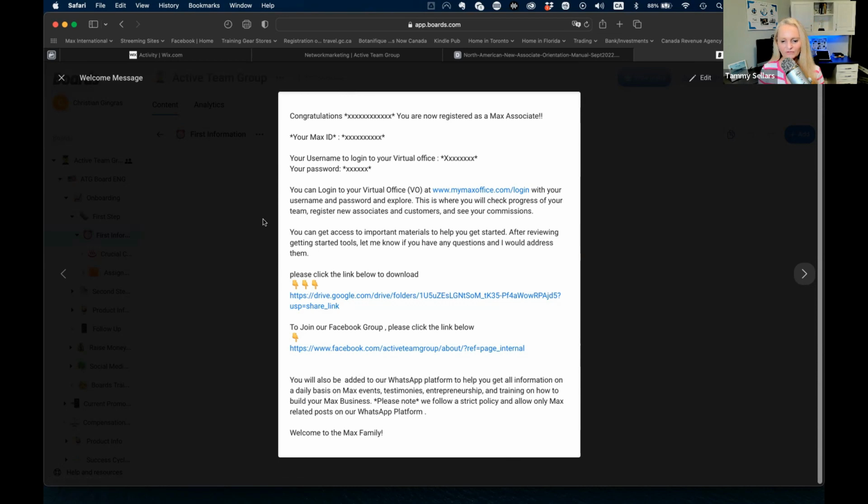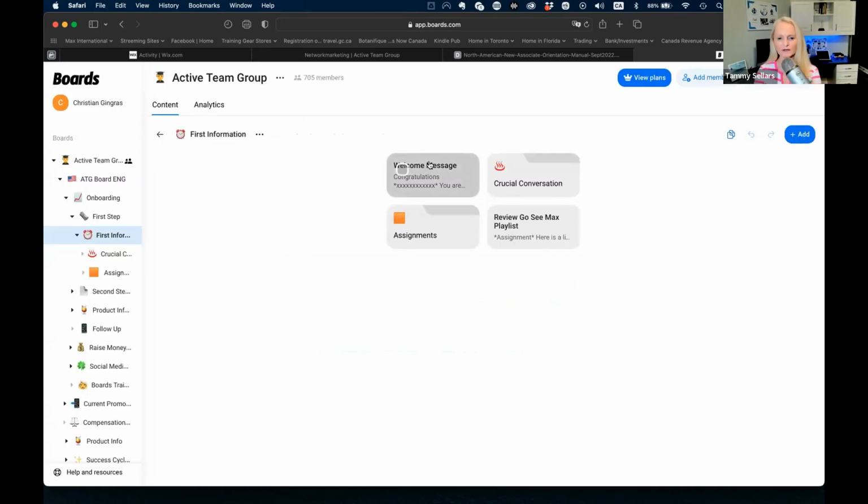Please note, we follow a strict policy and allow only Max related posts in our WhatsApp platform. So it's not going to be WhatsApp. It'll be Telegram, because we know WhatsApp has a limitation of 100 people. We don't want to be stuck with that, which we had a problem with before. So Telegram, as the limit is much, much higher, and that will be more than enough. All right. So that's the first welcome that you're going to send to them through a message.